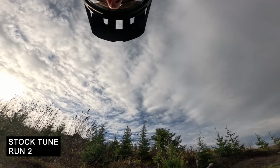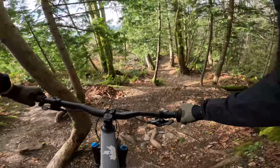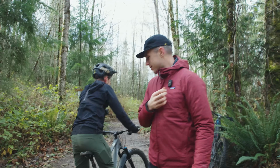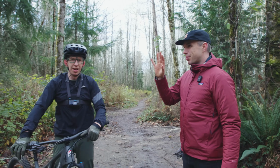Warm up lap 2 on the Instinct. This little chunky bit. Ooh, here he is. Here I am. So you're now 100% acquainted, remembering what the bike felt like? Yep, it's as loud as I remember.